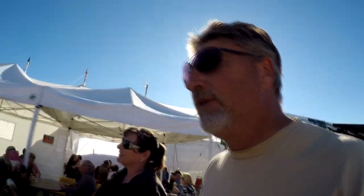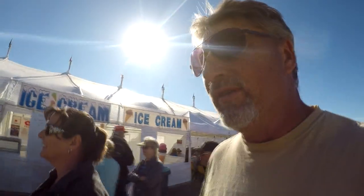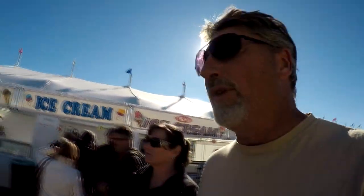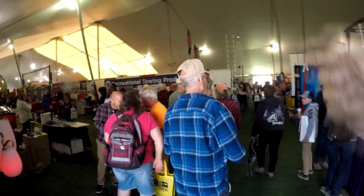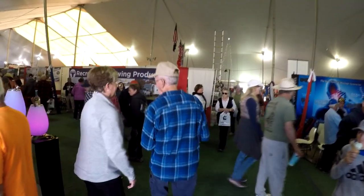I don't know. We think we know where they're at. Goes to show you how big this tent is and how much is going on in there, even to find a major RV contributor such as Blue Ox. We're still not able to find them, but we're going back inside. We're going to try it one more time. Right there. How did we miss them? I saw towing bars.